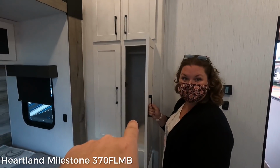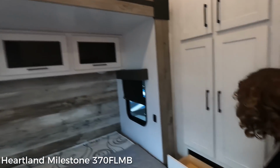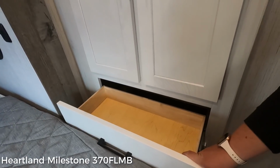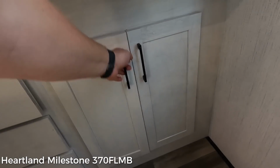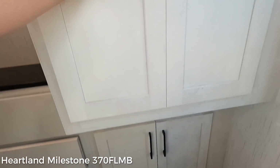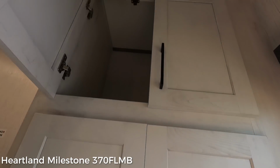Oh, the bathroom's in here. Oh, that's behind the shower then. Yeah. And these aren't very deep because they can only go to here. Yeah. But they're little. It's like an underwear drawer. Right. And then the bed comes underneath this, over where you are. Good size cabinets are here. Big deep cabinets here. There's a lot of storage in this rig already.